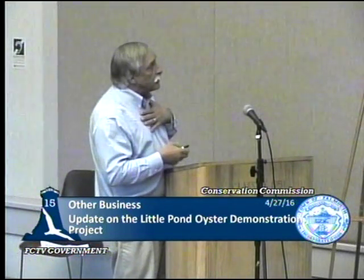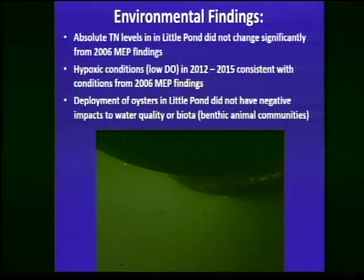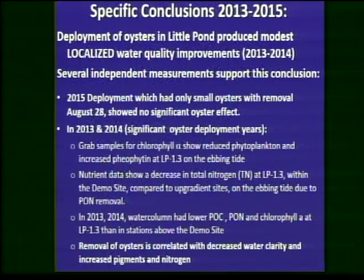And then what we found is that the low oxygen conditions in the bottom water in 2012 to 15 were consistent with what we had found back in 2000 to 2006, reported in the 2006 Estuaries Project report. The other thing is that we can't find any negative effects. I'm not going to go through the minutiae of the animal community, just suffice to say, there's no difference in the benthic animals before there were oysters, after there were oysters, up from oysters, in oysters, down from oysters, all around the pond. Pretty much the benthic animal communities in Little Pond are what you would find in a highly nitrogen-enriched, stressed environment. And the oysters aren't doing that. It's stressed because of all the load that's going in there, all right? And that's why the nitrogen levels are so high and the chlorophyll levels are so high. And the oxygen's low. All right.